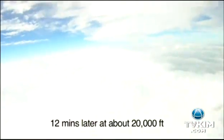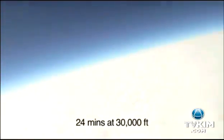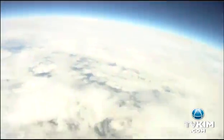I'm going to jump ahead now to 12 minutes into the flight. This is the view from 20,000 feet, well above the clouds covering much of New York that day. Now we're at 24 minutes and 30,000 feet. Everything's still working, but it's getting very cold. Minus 65 degrees Fahrenheit. At this altitude, you'll pass out from oxygen deprivation in about 2 minutes. This is the domain of most commercial jets, like the 747 and the Airbus 320, but they rarely fly above 42,000 feet. And this balloon is going much, much higher.